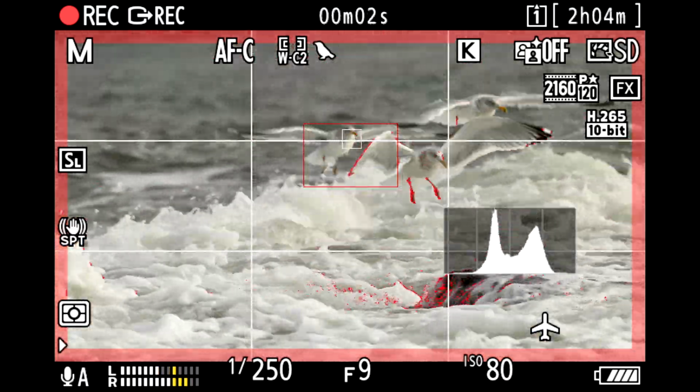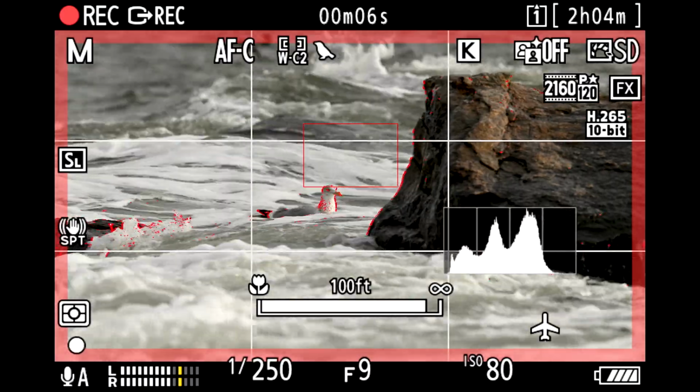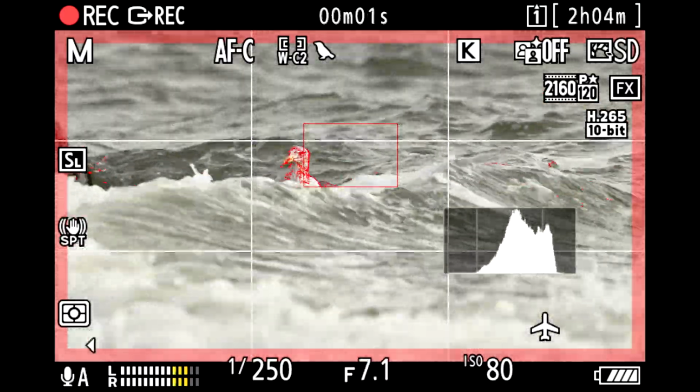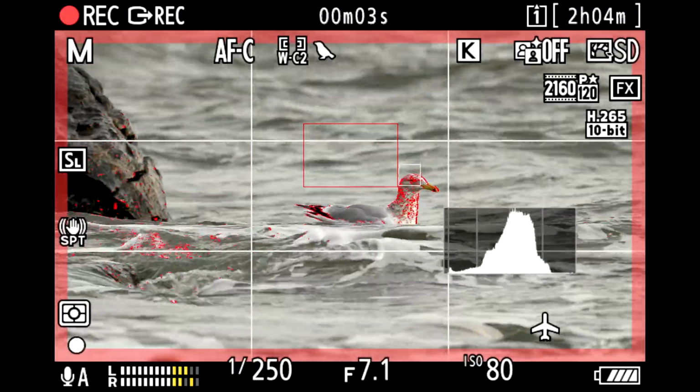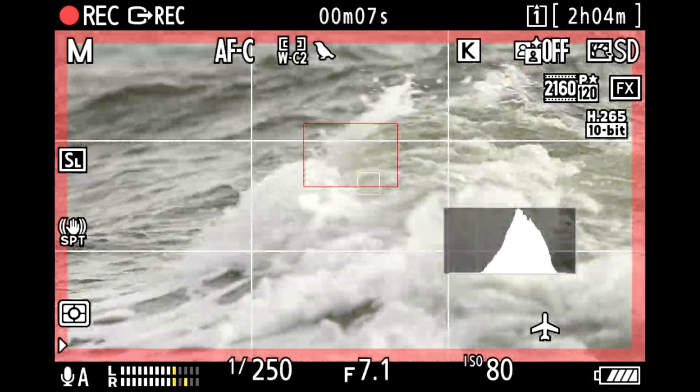While trying to capture the birds that were a little farther out and in the waves, I resorted to using manual focus with focus peaking to make it easier to identify what was in focus, and it made it easier to keep the birds in focus when they disappeared behind a wave, rather than the autofocus jumping and locking onto the wave.